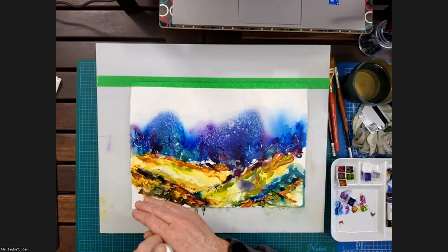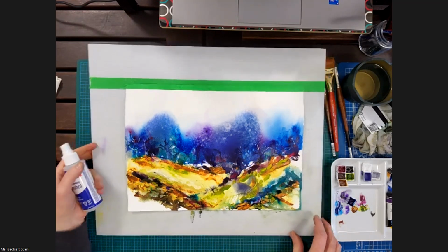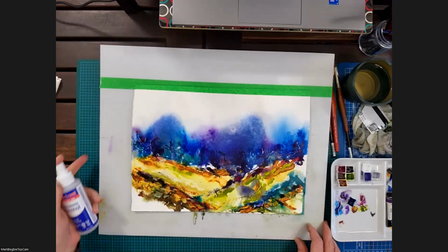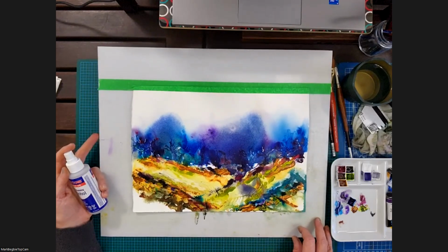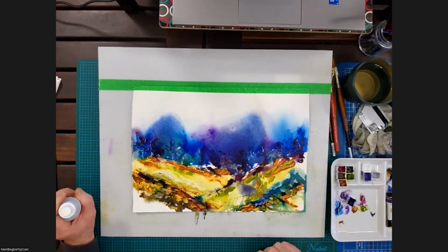Mark, what percentage alcohol is it? Because you tend to get it in two different types. Is it 60% and 80%? This one's 70%. Yeah. Because you get slightly different feels from them as you use it. Yes. I have used a stronger one before and it actually went into the paper. Yeah. Dark spots from those different ones, obviously.